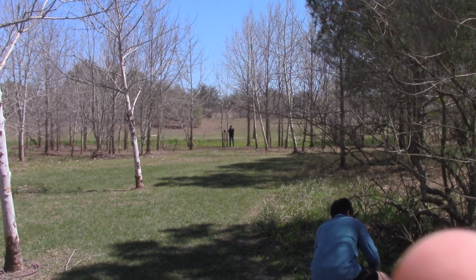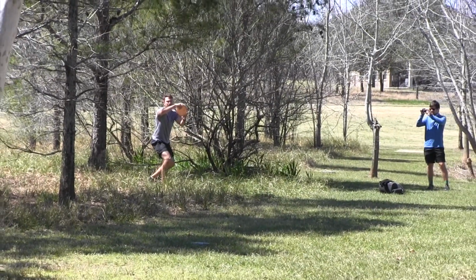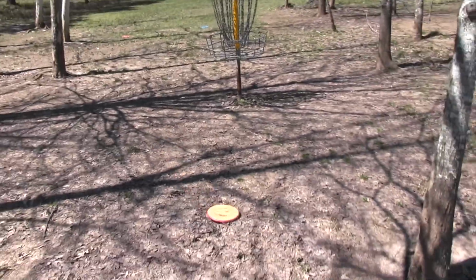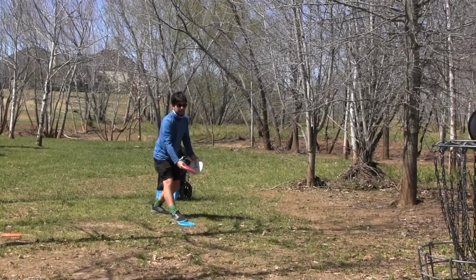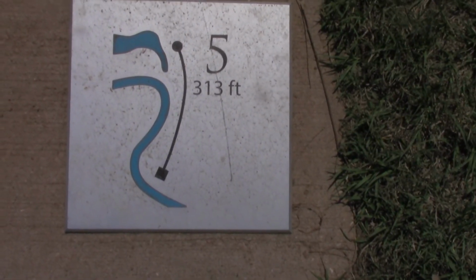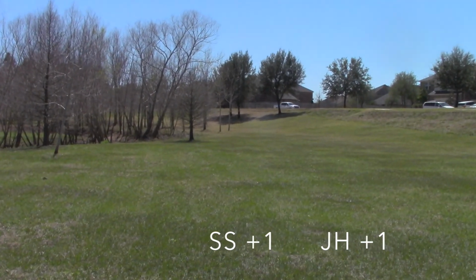Some good camera angles right there. I'll have a putt for par. Joe's just going to jump, or not even jump. He doesn't jump. He told me. And he'll have a pretty simple par putt. And I'm not trying to fall behind just yet. So we're going to take some pars. The score's going to stay the same.